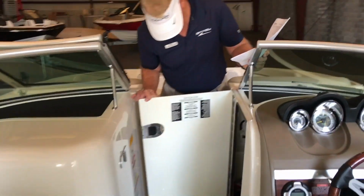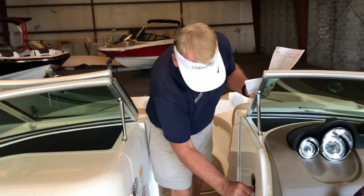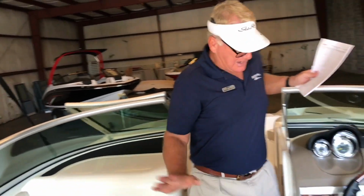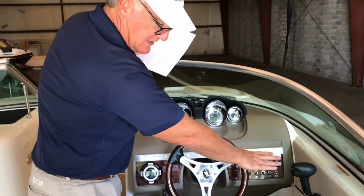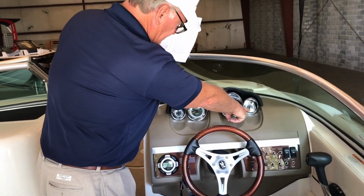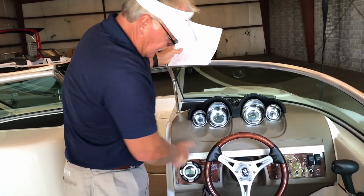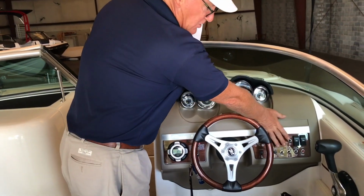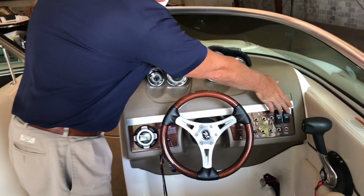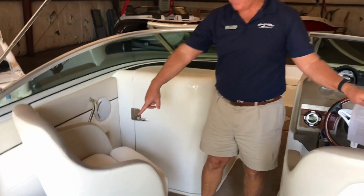Back at the helm, you have storage for your tables and lots of other things, life jackets, etc. in this boat as well. This boat has lots of storage. Here at the helm, all full gauges, 80 hours on this boat. You have your drive, you have speedometer, tachometer, fuel gauge, stereo, all your blowers and systems over here, trim tabs over here as well. Captain's chairs, you have both bolster seats here.